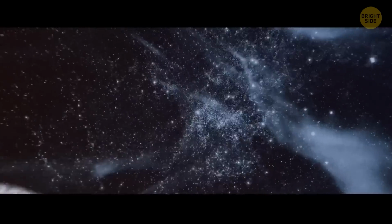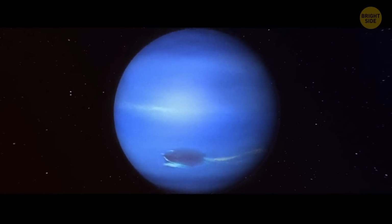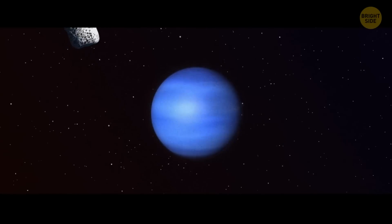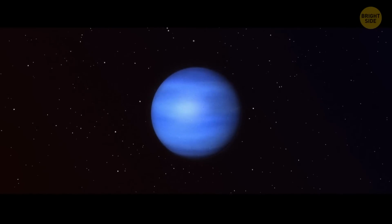Those first moons were destroyed when Neptune captured Triton, currently the largest of its moons. The main evidence proving the collision was likely to happen is the fact that Triton circles around Neptune backward, unlike other moons orbiting the planet.